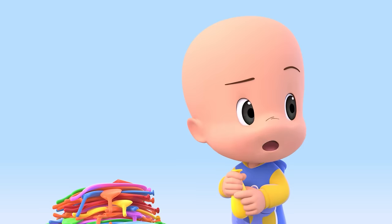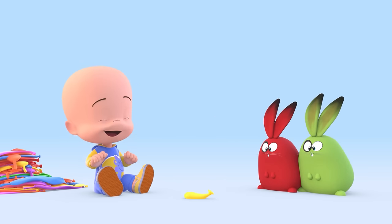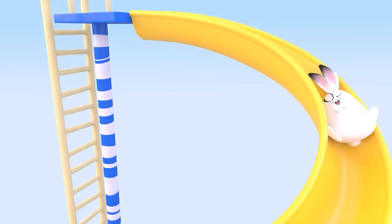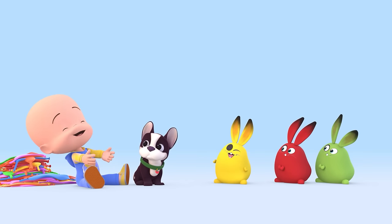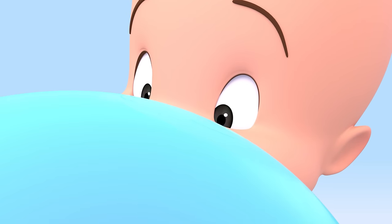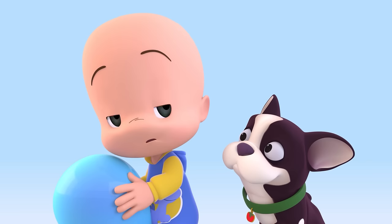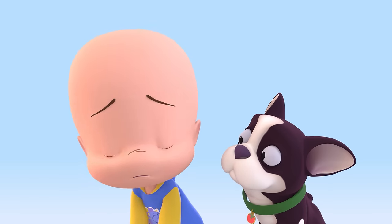Balloon. Yours, tomato. Yellow rabbit. Blue balloon. Green, red, yellow. Blue rabbit. No blue rabbit.